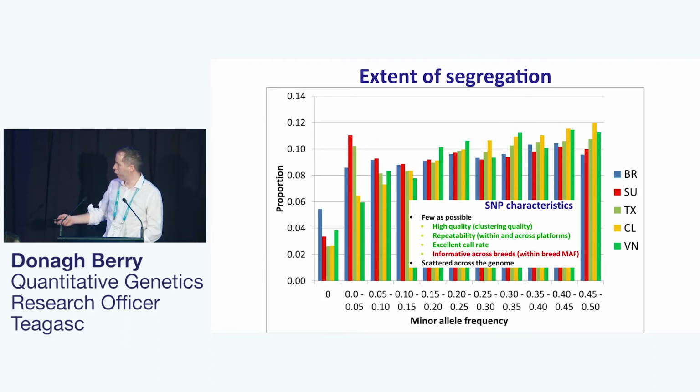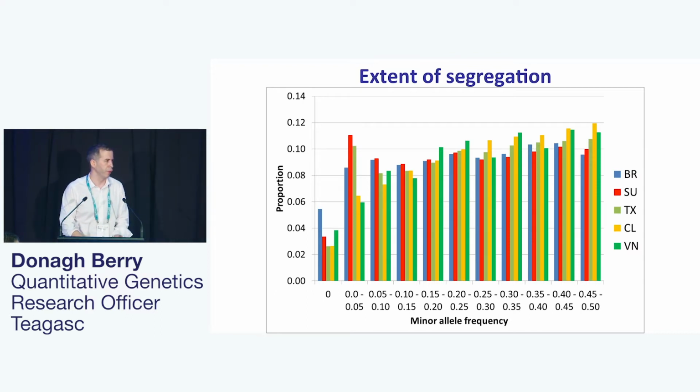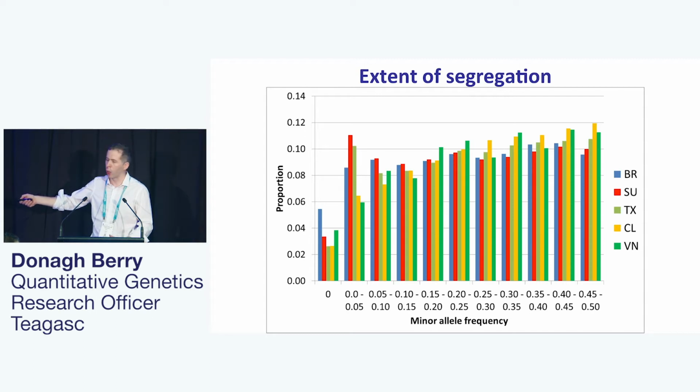Looking at the extent of segregation, here are just some Irish breeds: the Belclare, the Suffolk, the Texel, the Charolais, and the Vendeen. These are the minor allele frequencies, or the proportion of SNPs fitting into each bin of minor allele frequency for each of the breeds. Again, remember, we chose these to be highly polymorphic, especially the ones that we were interested in. You can see there are very few monomorphic within breed of those particular SNPs, and the vast majority are highly segregating across the different breeds.